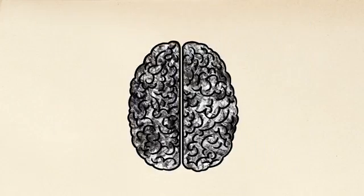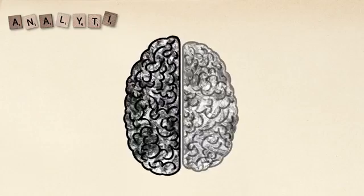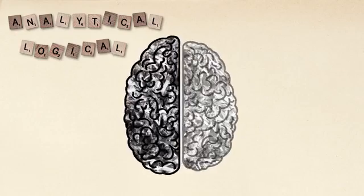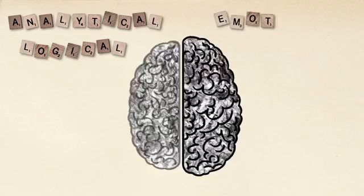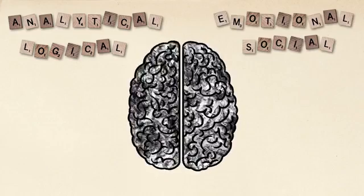the bilingual brain. It's well known that the brain's left hemisphere is more dominant in analytical and logical processes, while the right hemisphere is more active in emotional and social ones. Though this is a matter of degree, not an absolute split.